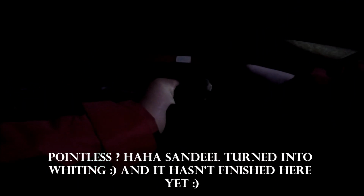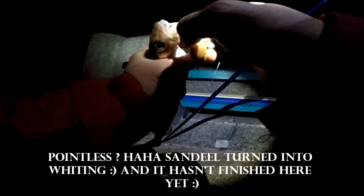Fingers crossed. Fish on again, a little whiting, possibly. Another dreaded whiting on the sand eel. Probably been there 10 minutes. On the glowing bead. Whiting. On the sand eel, yeah. Nice. Deeply hooked as well.